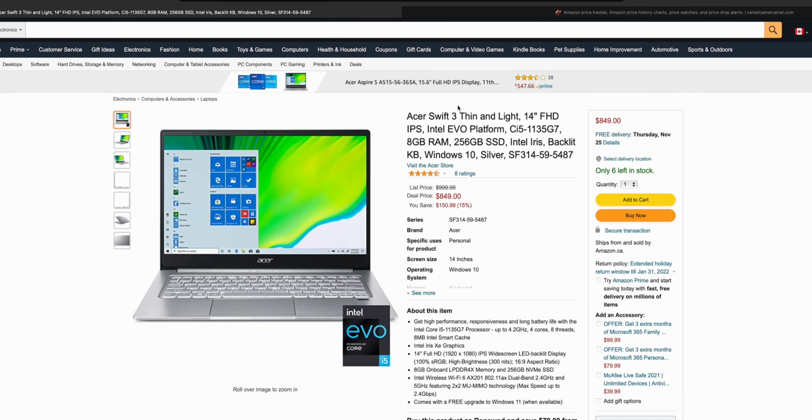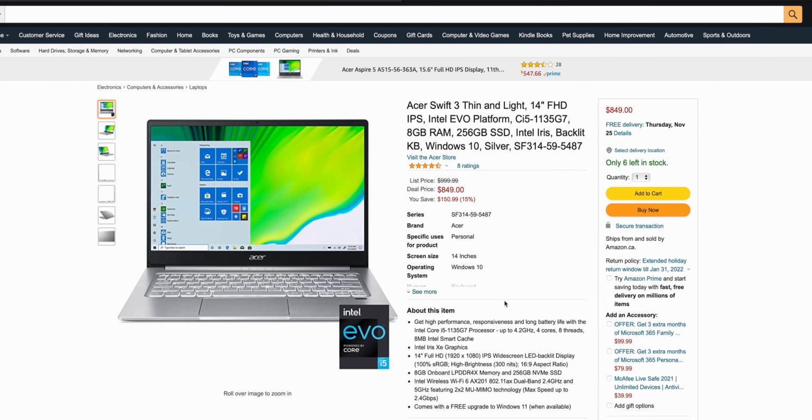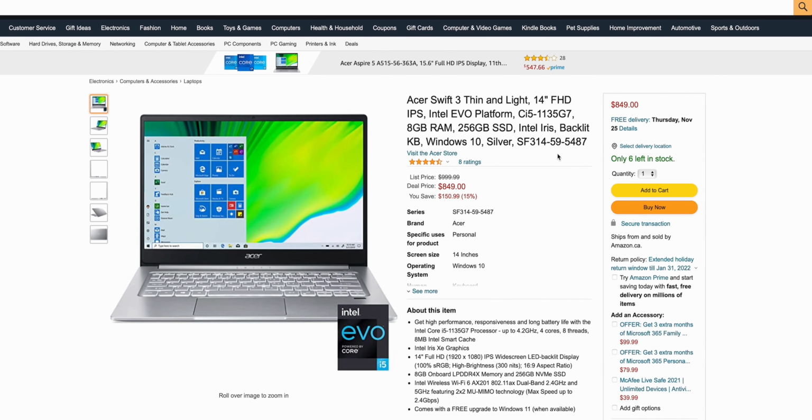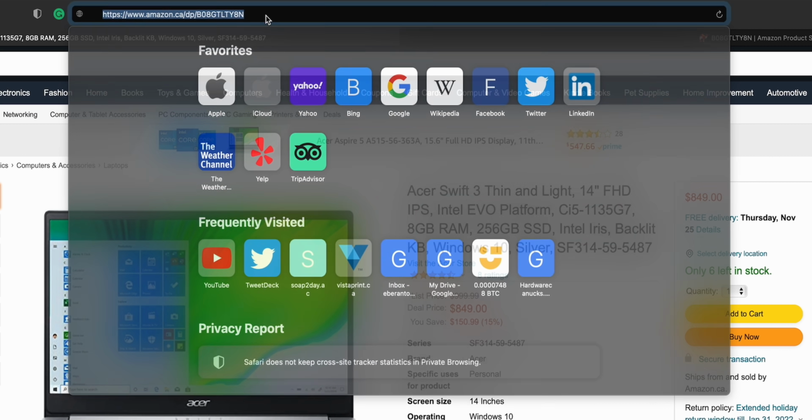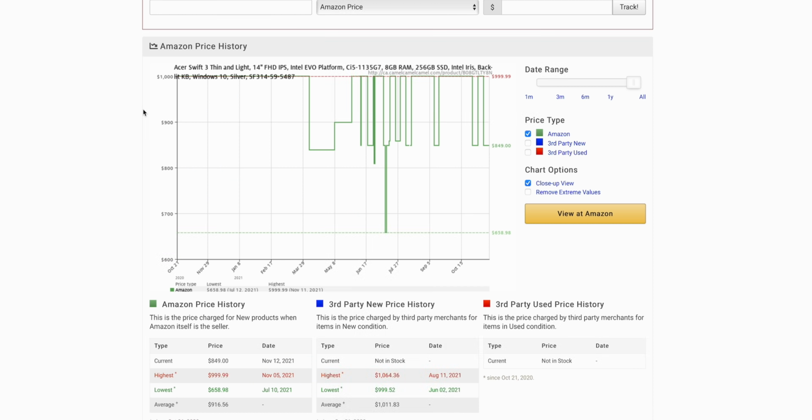So for Amazon, I use something called Camel, and let's say we use the Acer Swift 3 as an example. Now it's sold by Amazon themselves, and it has Intel's latest CPU, and it's on sale right now. So what you do is you just basically grab its code, which comes right after the DP on the website link, head over to Camel, and just pop it in.